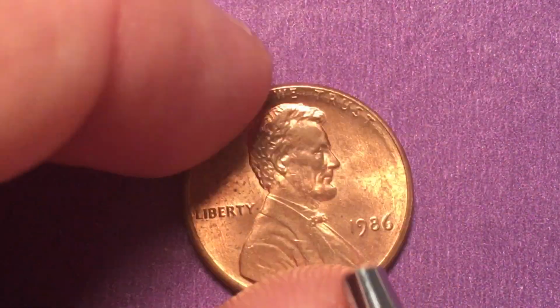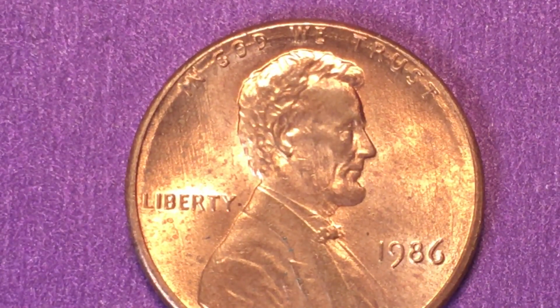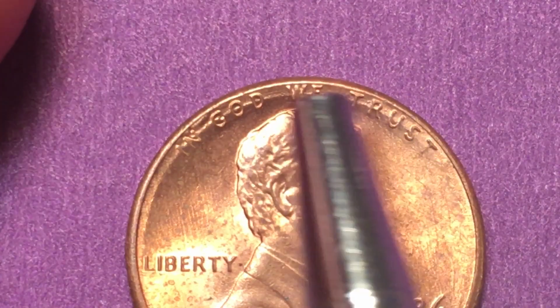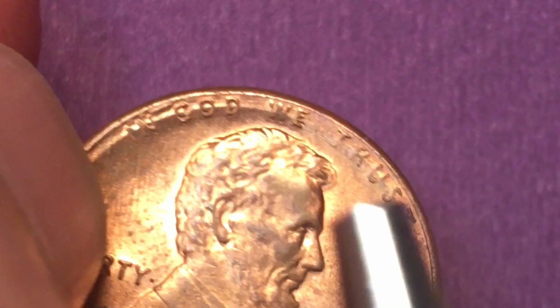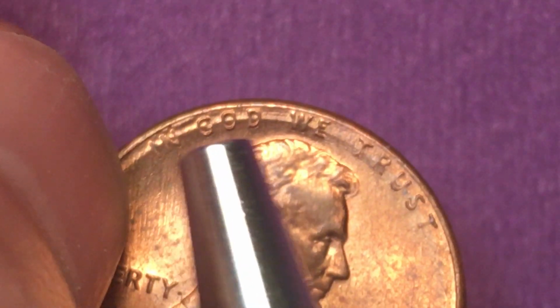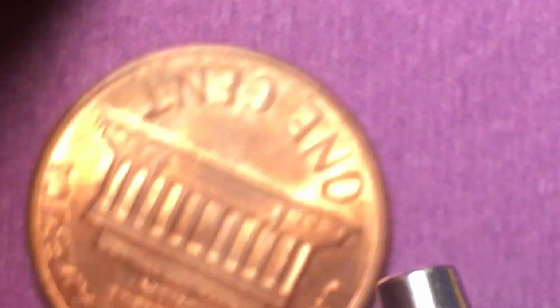Here's a newer one, a 1986. And this one actually could have some value. And you see what happened here? They actually went right over the top on this coin. So this is a mint error. When they actually punched it out, they kind of got it a little off in terms of the planchet. So this one's probably worth something. I'll save it. Again, it's a Lincoln. It's a 1986, and again, they gave it to me in change yesterday.